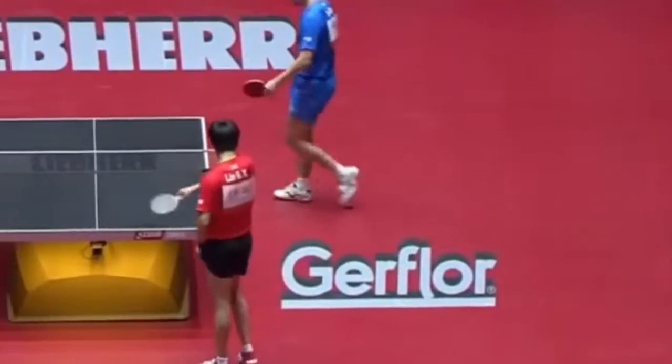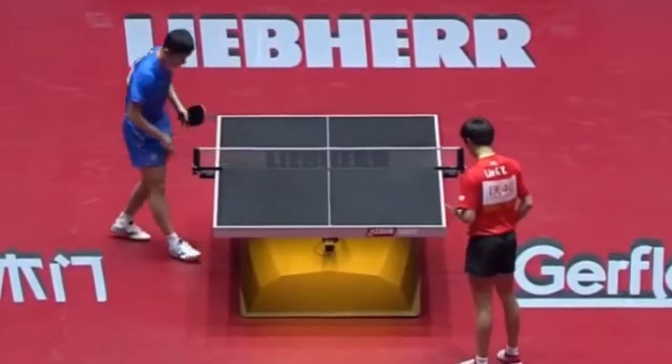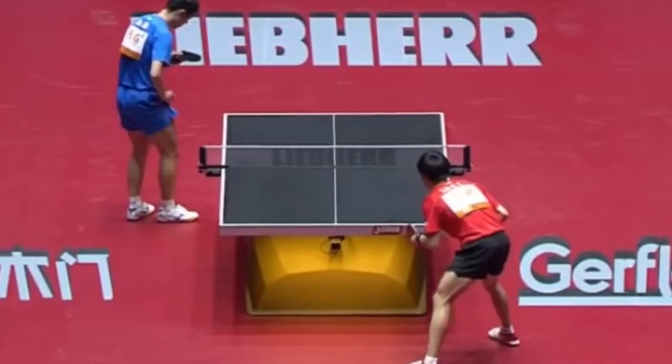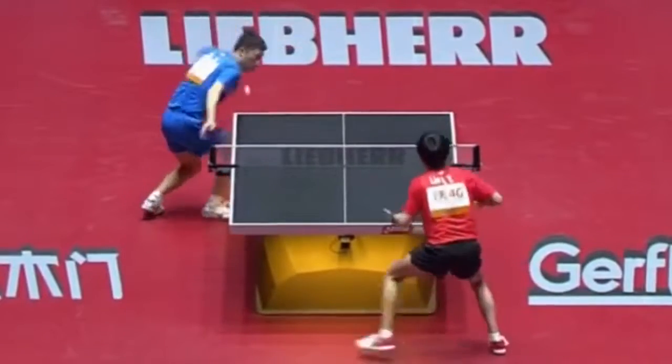Ma Long, sort of automatic forehand. Right. But for Xuxin, it's finding the opportunity to play this big forehand and at the moment, Lin Gaoyuan's nullified that.